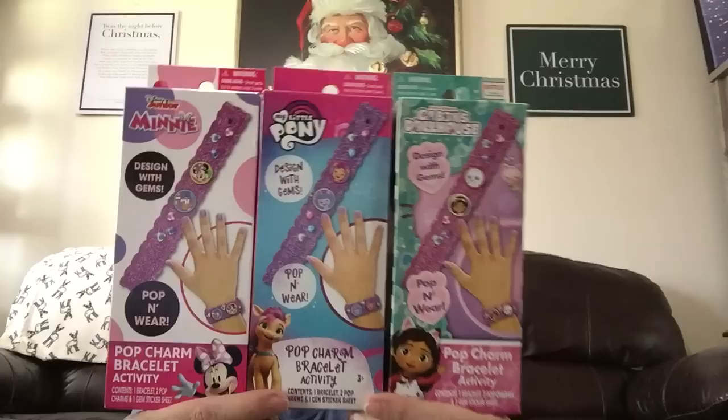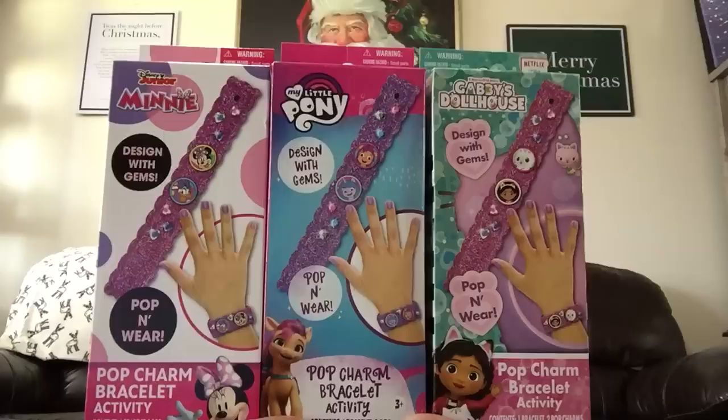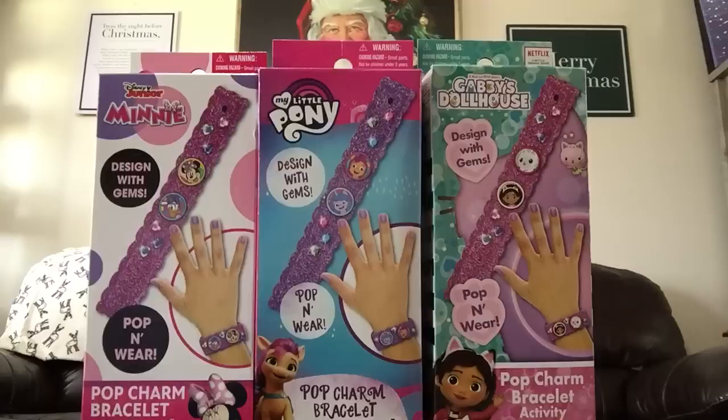This is what it is. It's the Pop Charm bracelets and activity. With each one of these, you get the little gems and you can design and decorate it yourself. They had the Disney Junior Mini, they had the My Little Pony, and then they had this new thing called Gabby's Dollhouse. I personally have never heard of Gabby's Dollhouse.